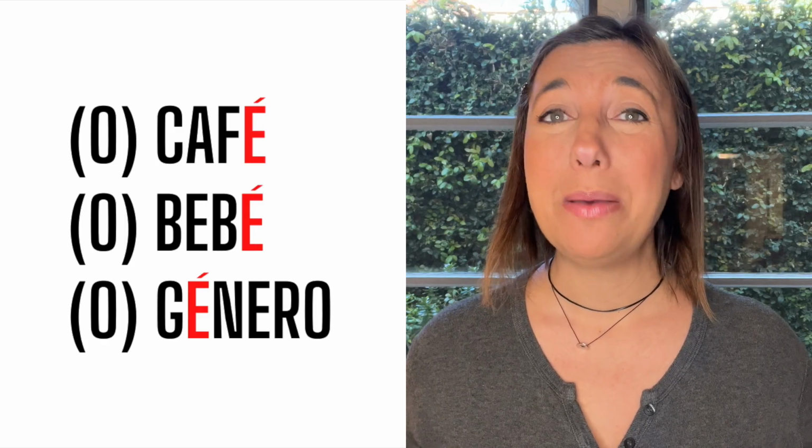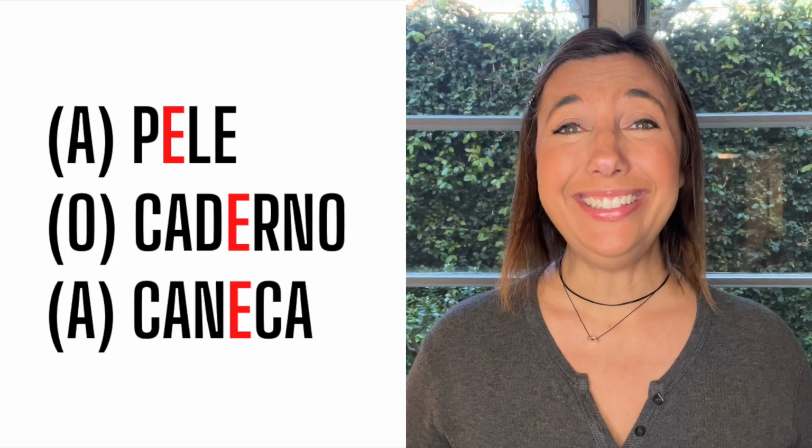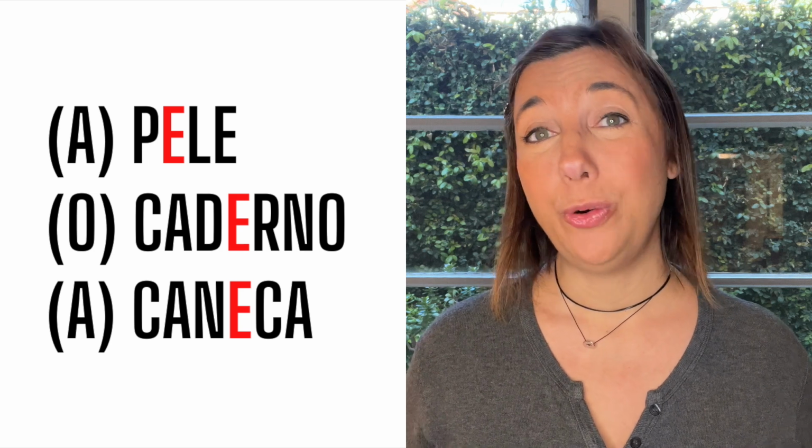This accent is only needed when the tonic syllable is not the one before the last, in words like café, bebê, gênero. If the tonic syllable is the natural one, you can hear the sound in words like pel, caderno, or caneca. E sounding like E is a nasal sound, and it's somehow the sound between pin and pen in English. It happens when you have a circumflex accent in the corresponding syllable.